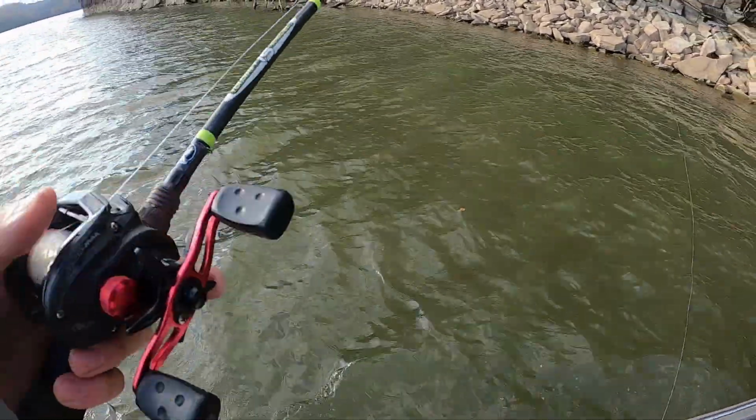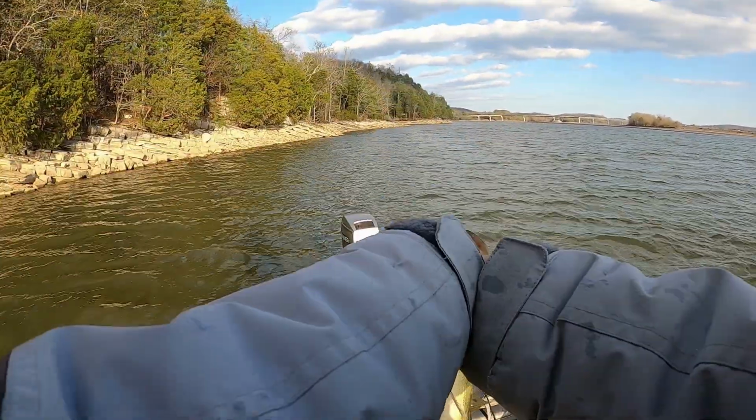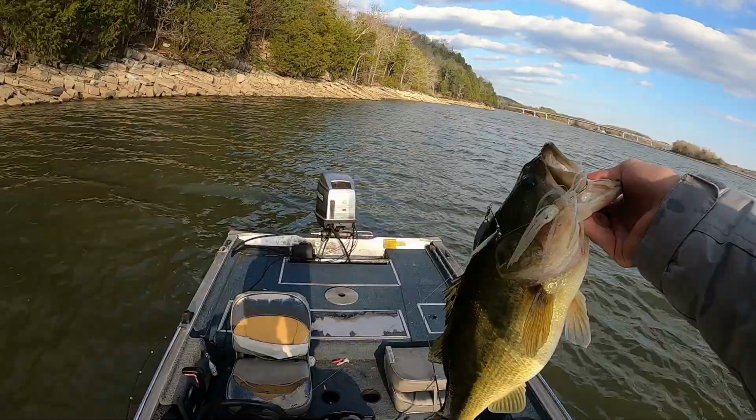Holy smokes, guys. We got a tub in the net. Look at that fish, guys. That is a certified chunk on the spinnerbait. He's got all those dark spots on the fin too. Really beautiful fish.